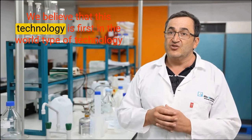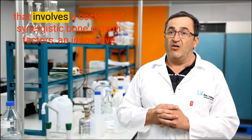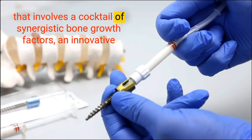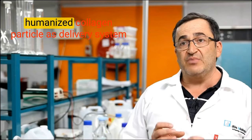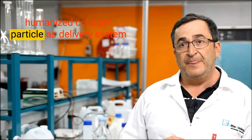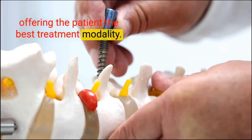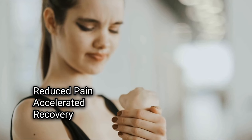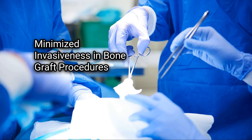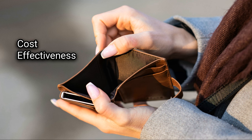We believe that this technology is first in the world type of technology that involves a cocktail of synergistic bone growth factors, an innovative humanized collagen particle as delivery system, offering the patient the best treatment modality. The benefits for patients are manifold. 1. Reduced pain and accelerated recovery. 2. Minimized invasiveness in bone graft procedures. 3. Fewer complications. 4. Cost effectiveness.